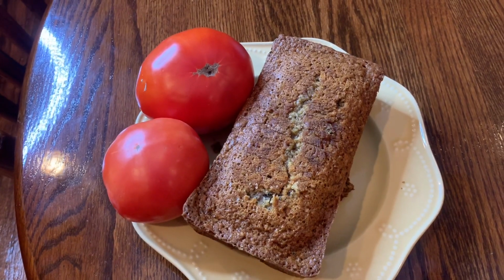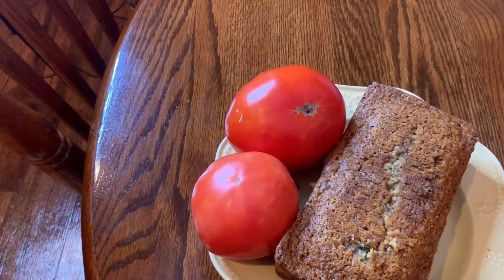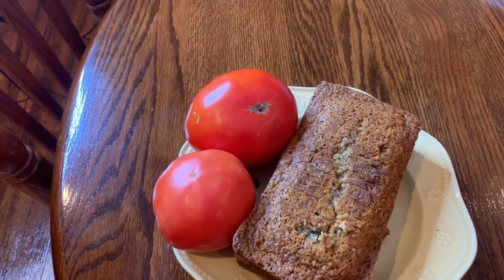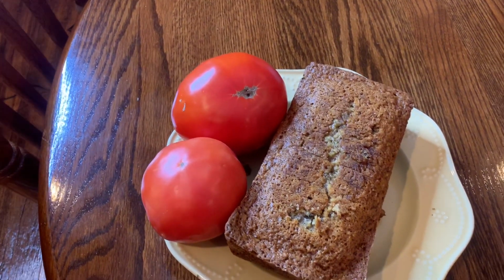So here's some of that fresh zucchini bread, which is cooled down, just made today. And we've got some really nice tomatoes I'm going to slice up. Sometimes I like to do them with the mozzarella and some basil, a little olive oil, but today just a nice slice with salt and pepper sounds really good with this.